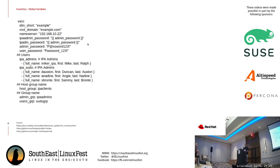I have two passwords here because in part of this, I am installing users. I'm creating users in the IPA. I do have one of them that's an admin password that's going to be an admin user, so I've separated them. I have the admin password and I have the user password, which is used further down in one of the roles. For the users, I have myself, and then I have what I call a sudo user. This actually goes a little bit further down with the group names.